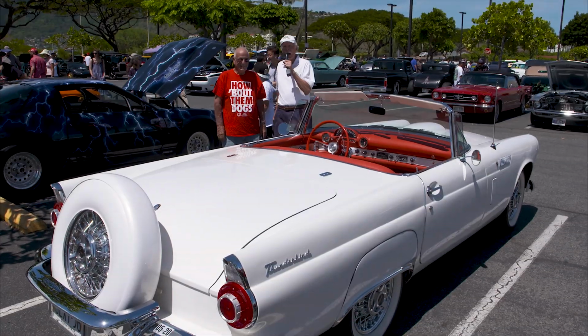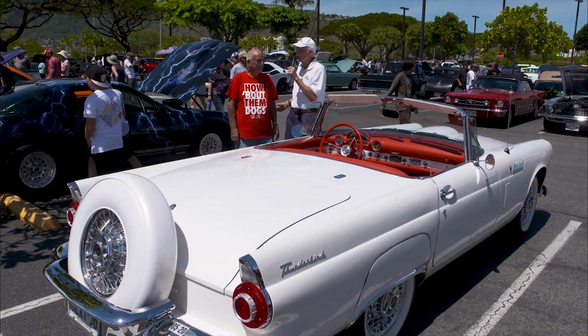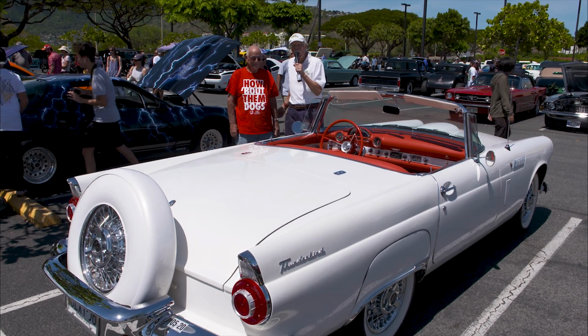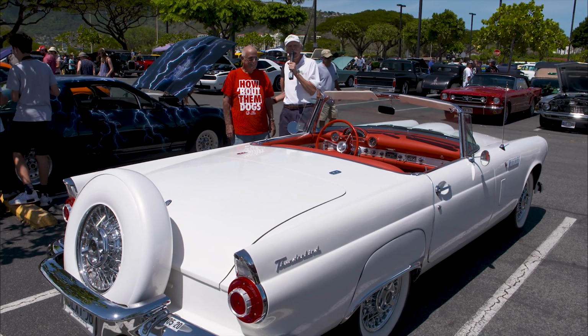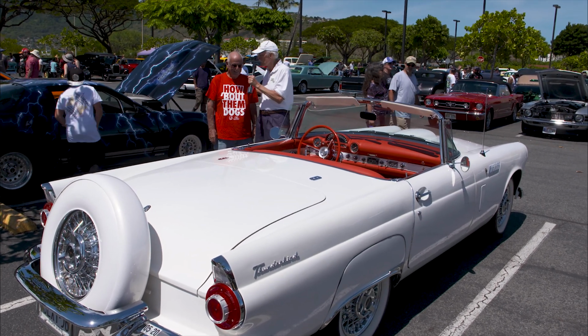As I was coming to this event, I saw this beautiful T-Bird, and I pulled up next to it. And I said, I bet I know where you're going. And he said, no, I don't. Can I follow you? So John's going to tell us about this T-Bird.